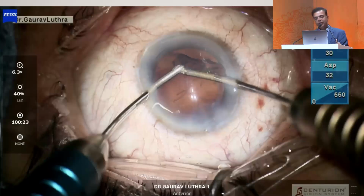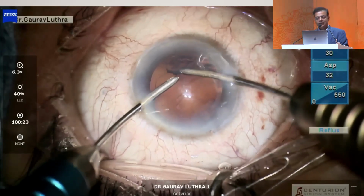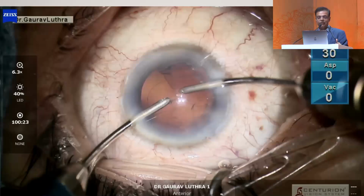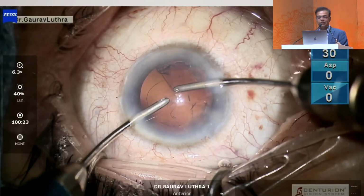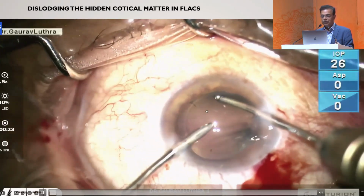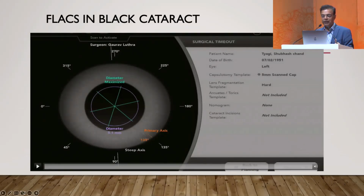So when you're doing a femto-assisted cataract surgery and you're doing a rhexis, it's important to ensure that the cortex, which is cleaved just exactly under the rhexis plane, there is a small chance that you will hold that and you will get into this situation. Now here I'll go on to our next situation, because you will obviously learn how to deal with that once you start doing cataract surgery with the laser assisted surgery.